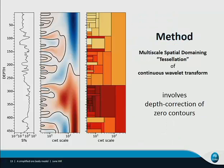What you can do is you can depth correct those contours. So for example, this one here, which is clearly a very major boundary because it extends to very high scales, the nice thing about the derivative of Gaussian wavelet is that the theory behind it says that the true location of this boundary is the point at which it converges at smallest scale. So the true location of this complex boundary is actually here. So I can depth correct that to a straight line. Okay, and that's what I've done with all of these.